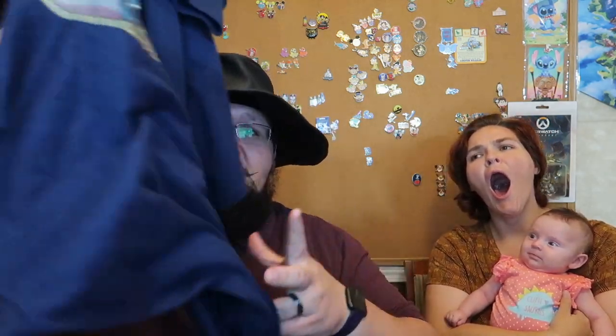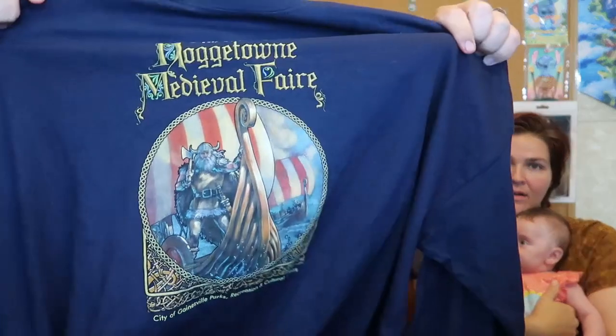Let's get down to business and show you some of the stuff we got. The first thing I'm going to show you is this year's theme for the Renaissance Festival, Vikings at the Gates. So we got a shirt this year. Again, the first four or five years we went, we never really looked at the shirts because they didn't carry them in our size, but they do now, because we can wear them.